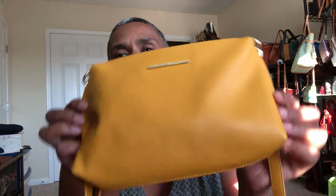And my most used bags, I'm saying bags plural because I rotate my most used bags between the ones that I'm going to show you, and they'll probably surprise you because they are not Dooney & Bourke or Coach bags. Here is the first one.